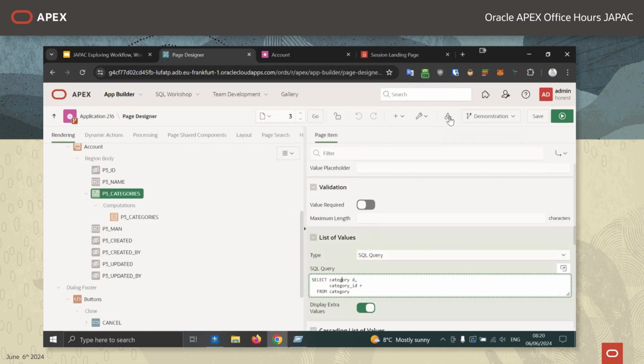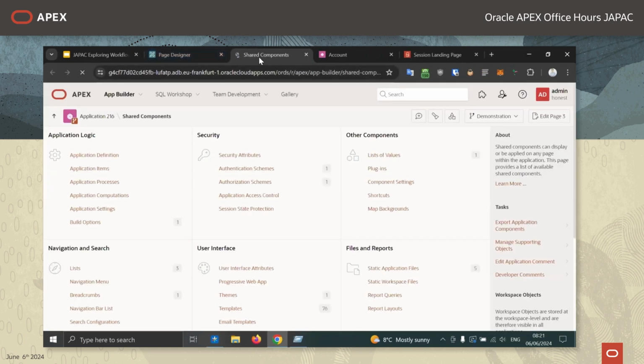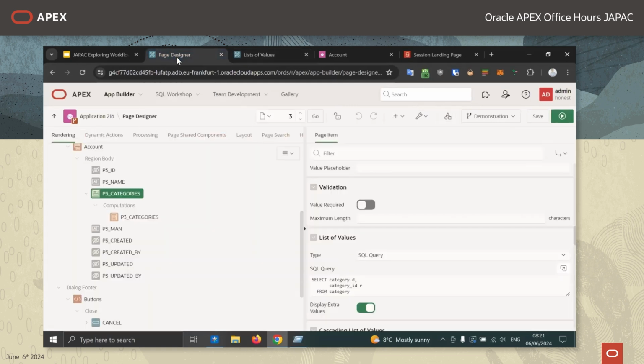If you go into shared components, or actually, I'm going to go here into extensions and then go into shared components there. That way it opens up in a new tab here, and then I can just go into list of values. What I've just showed you there is a new feature in 23.2 called extension links. Yes, the tooltip is extensions, but it is extension links.